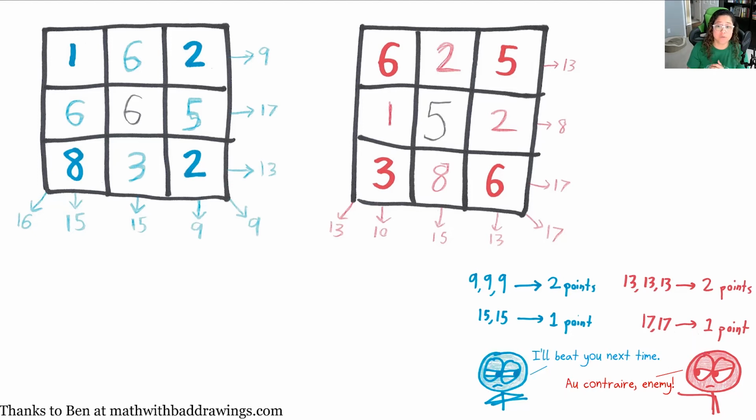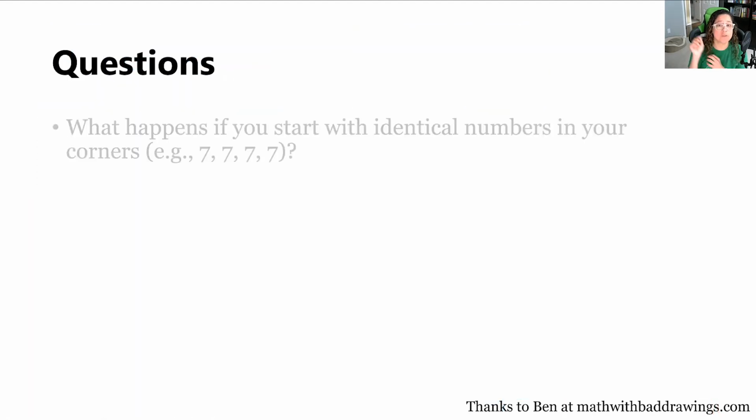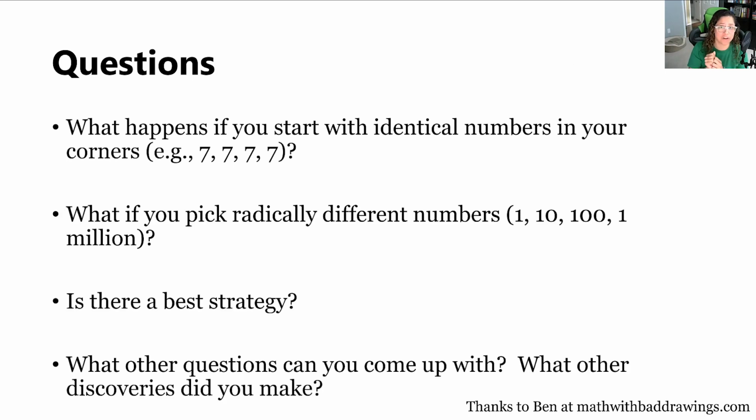Alright, now for some questions. What happens if you start with identical numbers in your corner? For example, all sevens. What happens if you pick radically different numbers like 1, 10, 100, a million? Is there a best strategy? What other questions can you come up with and what discoveries did you make?